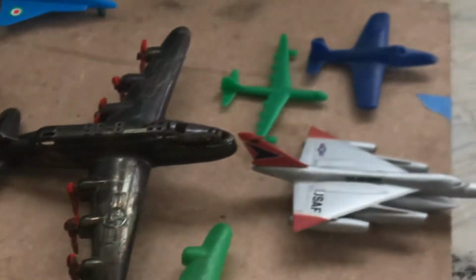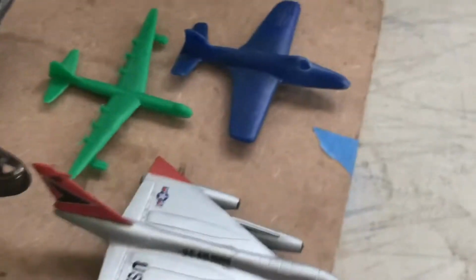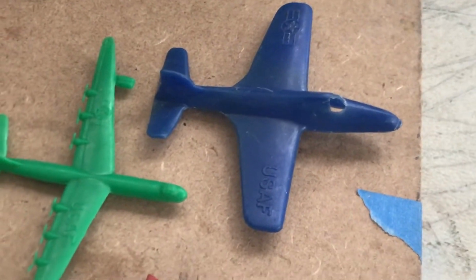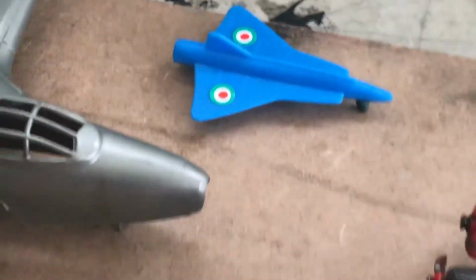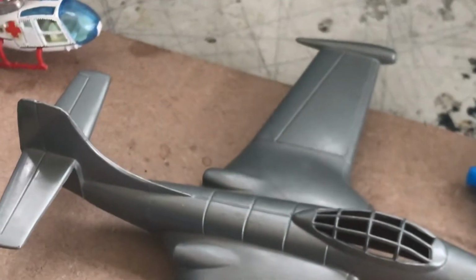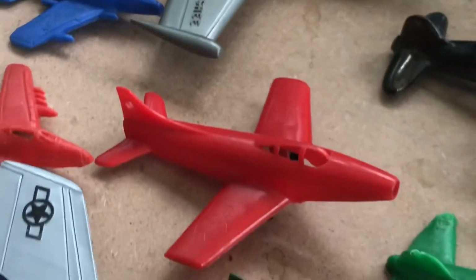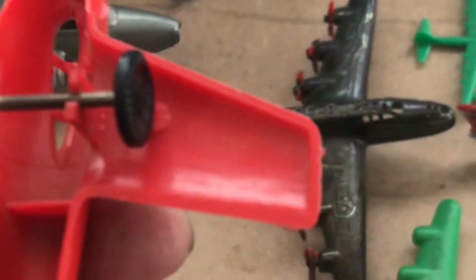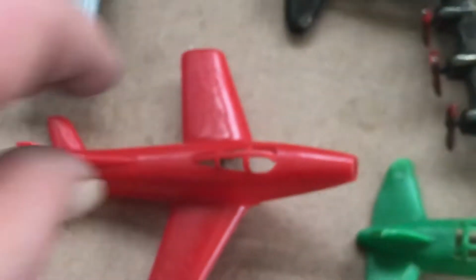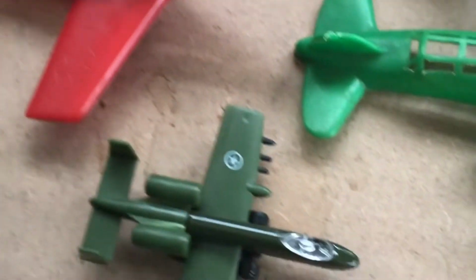My B-36s that I've made so much noise about. This thing, I don't know what that is yet. I don't think it's a P-51, I think it's something else. Here's somebody's little Saab. Look at that nice Marx F2H2 Banshee. Kind of large, impressive. There's a little Wanna Toys. I actually had a Wanna Toys piece in this little jet. There's their logo right there. I'm not sure what jet it's supposed to be based upon.